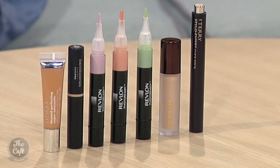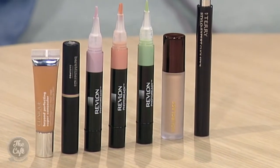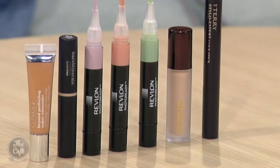Yeah, that's right. What about some tips for applying it? Have you got any great ones? Often you look at people who've put a lot of concealer on and it looks like their eyes are really dehydrated, and that's because they really need to prep the eye area first.